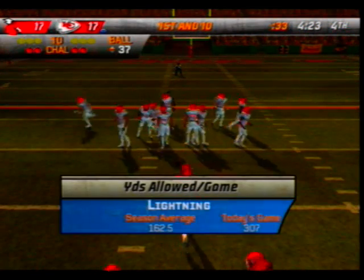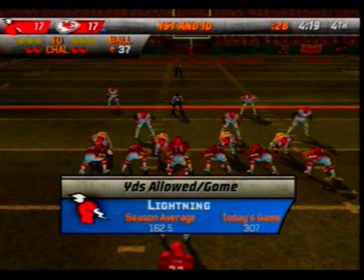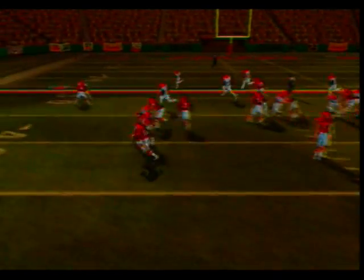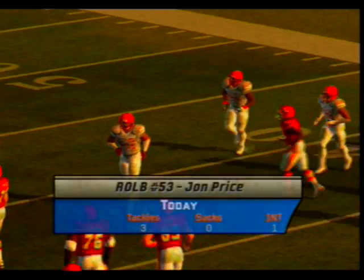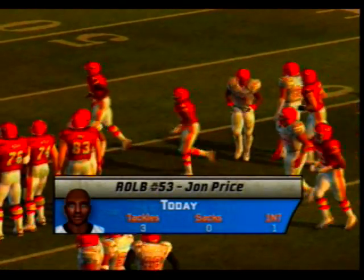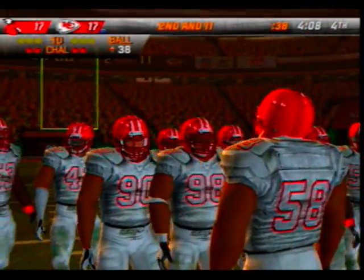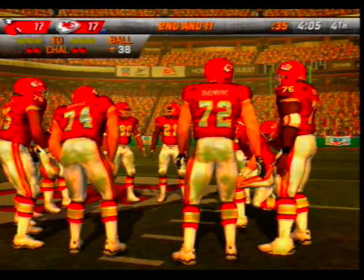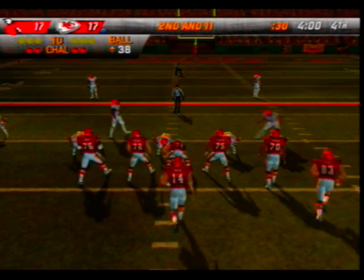So they have first and 10 here. The backs are lined up in an eye. Gets the toss to the left. Dropped in the backfield for a short loss. You know, Johnny always seems to be in perfect position to make a play. He's all about effort. His motor's always running at 100%, and he's got the experience to diagnose plays very quickly. Ball on the 38-yard line.